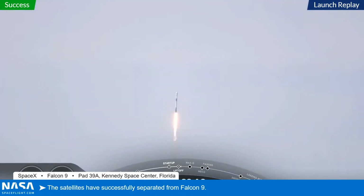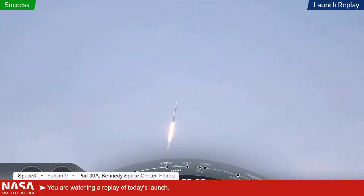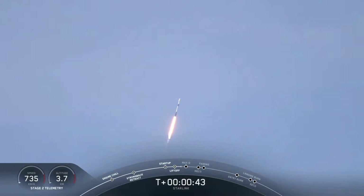The big plume of water down at the bottom, that's actually a bunch of steam that boils off. It's not dirt or anything usually, it's a bunch of steam. And 9 Merlin engines pushing this thing up into orbit. That camera was not happy. That camera got hit hard as that rocket went by. But there, T plus 36 seconds. You can see it's already going 600 miles per hour. Again, this is a replay of what happened earlier.